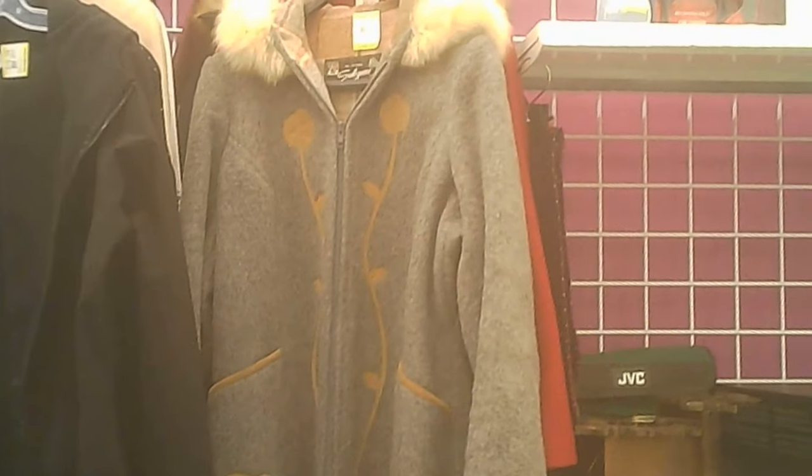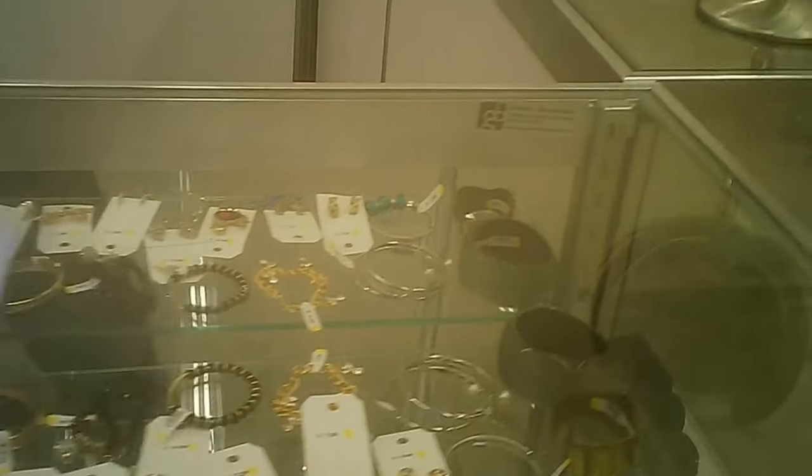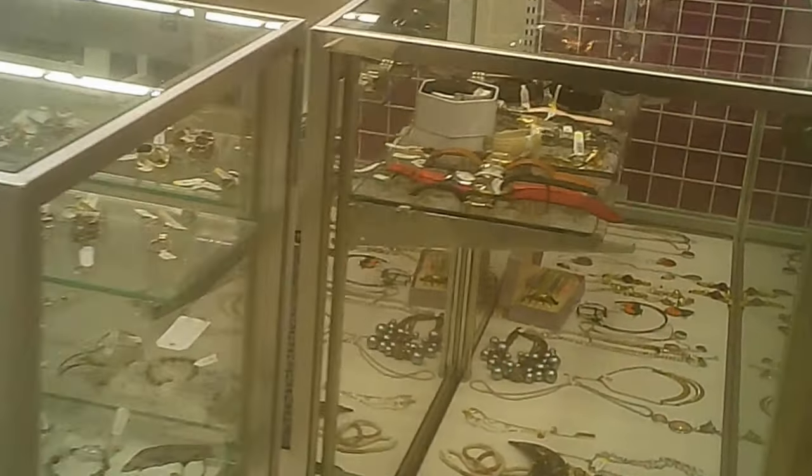Continuing on, this is the other part of the showcases, which has jewelry in here. A couple of levels of it. They're an interesting selection whenever they have these things. Out behind you see some things are clothing, bags, electronics, things that might be an antique. I think I saw some sort of Bluetooth soundbar back there as well. Nice set of jewelry. Most of it's costume.